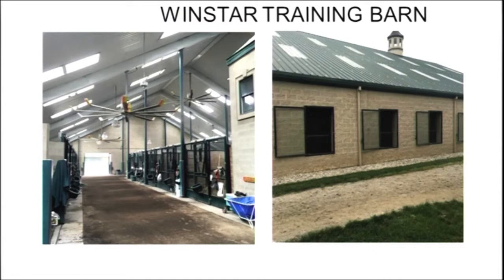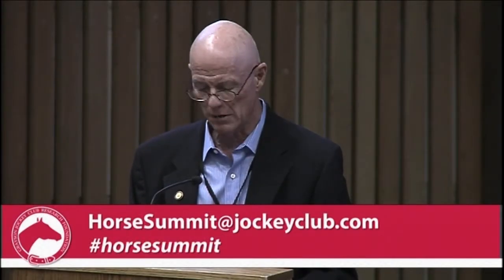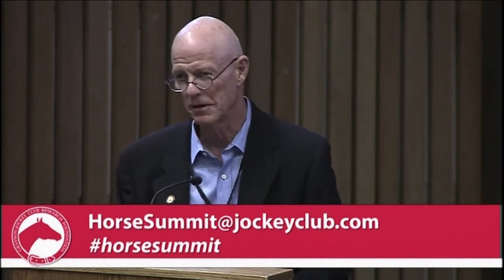Both are metal barns with high ceilings with boxed-in clear spans, eliminating surfaces for dust to accumulate. When you box in the beams, you also make it less attractive for birds, which can produce their own set of contaminants.